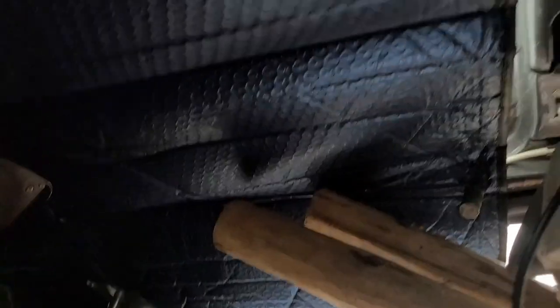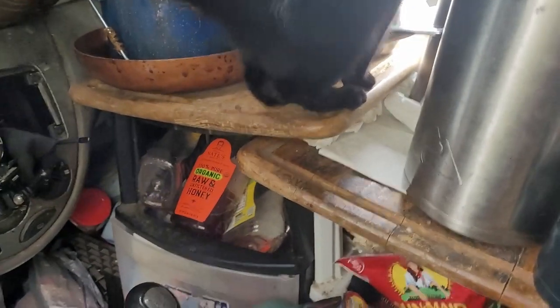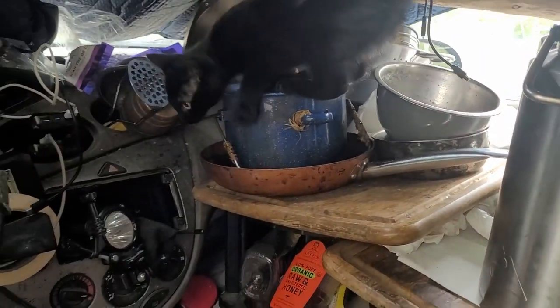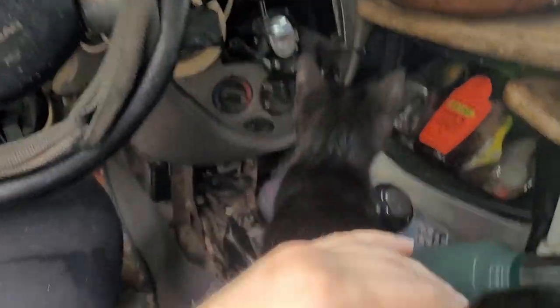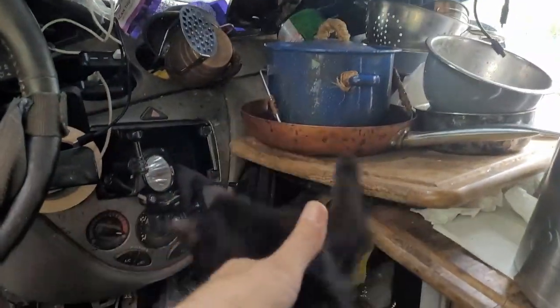Oh, you wanted to change the angle of the camera. Oh man, it might attack them stringy things, the cords, the end of the cords. Oh, it really shouldn't be jumping around all over my car. There's nothing in here for you, kitty. Jeez.